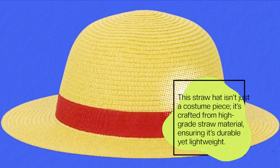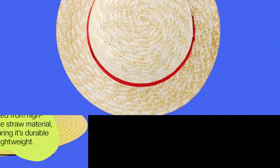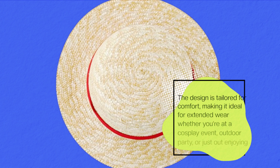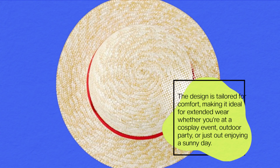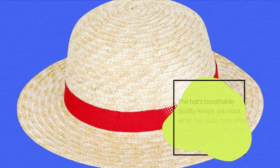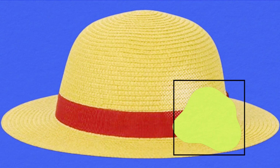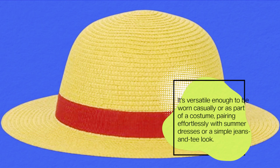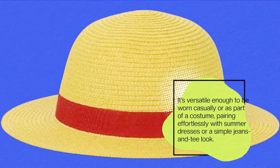It's crafted from high-grade straw material, ensuring it's durable yet lightweight. The design is tailored for comfort, making it ideal for extended wear whether you're at a cosplay event, outdoor party, or just out enjoying a sunny day. The hat's breathable quality keeps you cool, while the wide brim offers excellent sun protection, shielding your face and neck from harmful UV rays. It's versatile enough to be worn casually or as part of a costume, pairing effortlessly with summer dresses or a simple jeans and tee look.